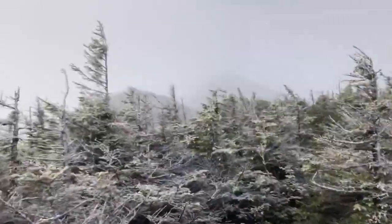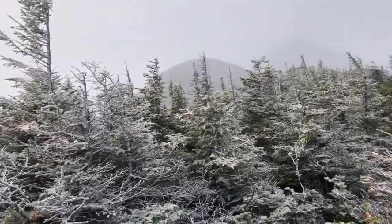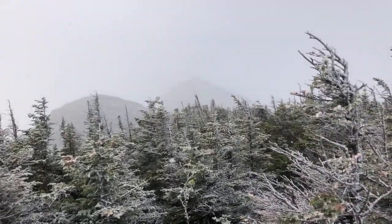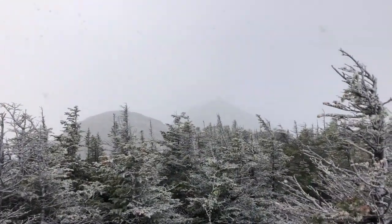That's where I'm heading. Little Haystack's the one right there with the cairn on the top. And Haystack's the one straight up there. You can barely see it through the clouds. Just gonna send it. Time to get her done.